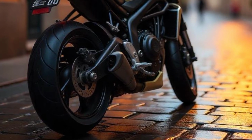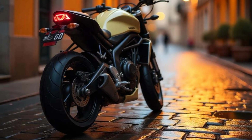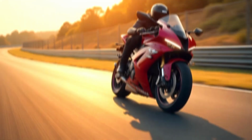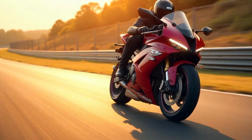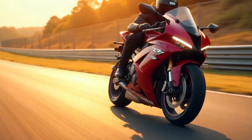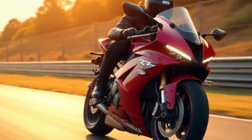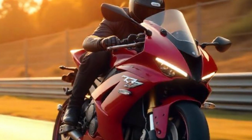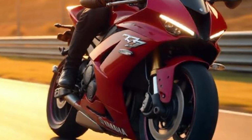Braking is handled by dual 298mm front discs with radially mounted 4-piston calipers and a single 245mm rear disc. ABS is standard, but Yamaha keeps the system tuned for sportier riding, non-intrusive and precise. One of the big talking points for 2025 is the improved front master cylinder, which now offers better modulation and lever feel. For aggressive riders or those heading to the track, this is a welcome upgrade.